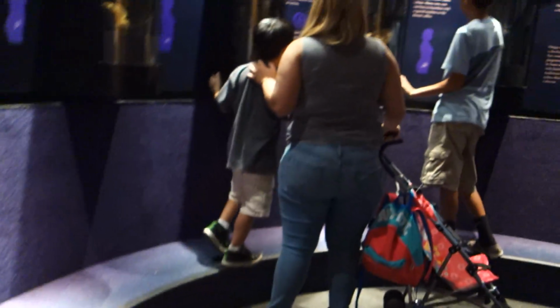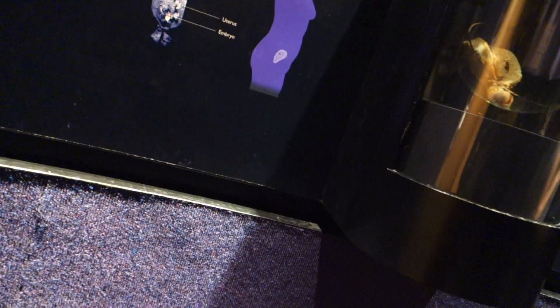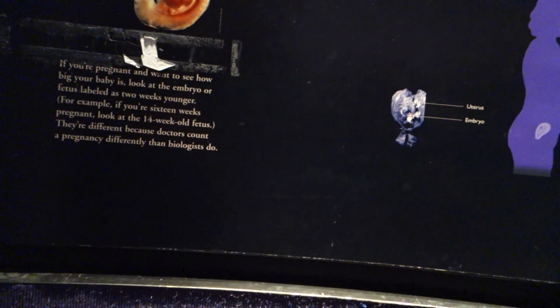Here since, and again, this is a life area. Showing embryo. I bet that's how little aliens look, huh?